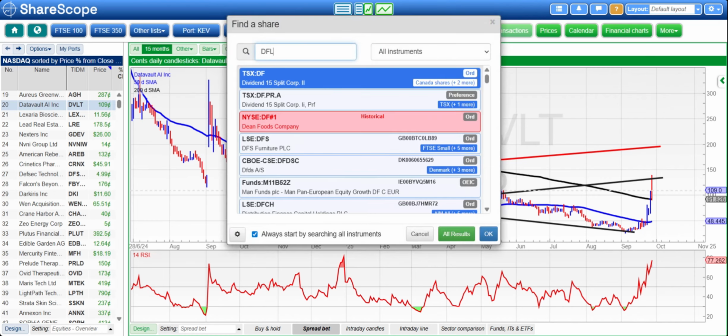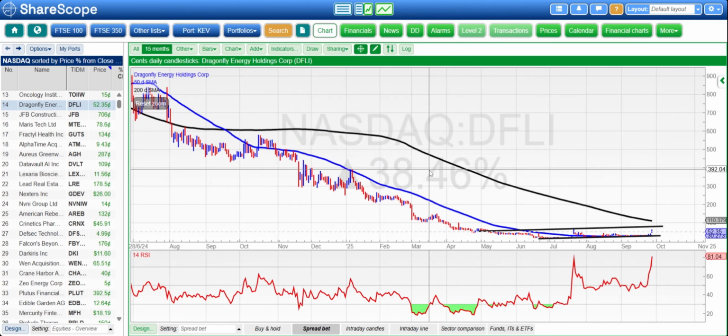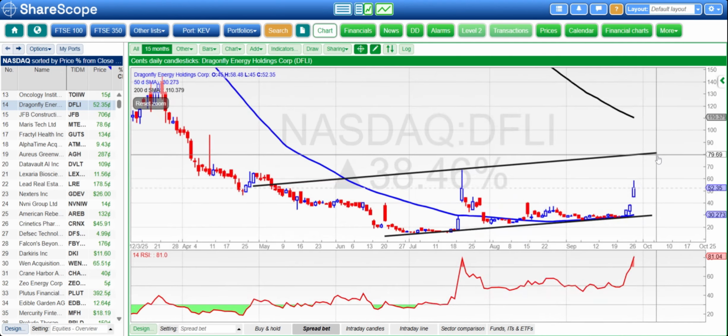Next on the list is Dragonfly, and here you can see that we've got a rising trend channel base. Top of the trend channel there up to 80 cents, which is what we're looking for by the end of next month. While we remain above the top of the gap there at 45 cents, and old resistance at the same level. So while there's no end of day close back below 45 cents, looking for 80 cents by the end of next month.